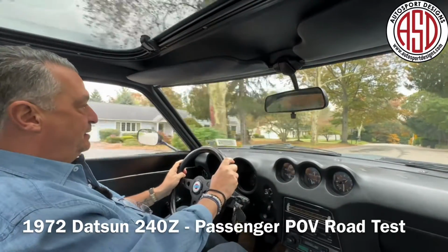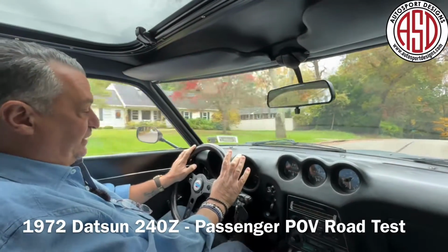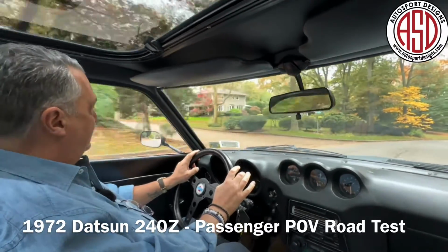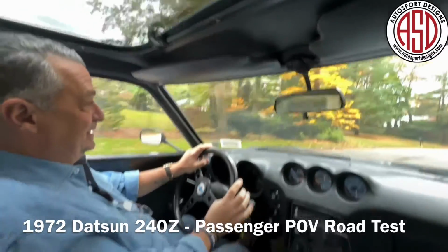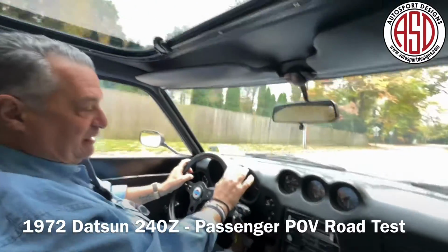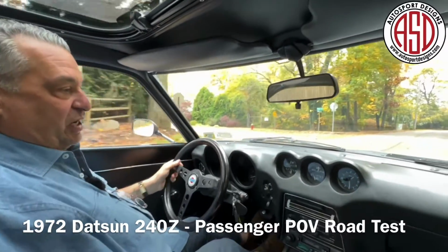It's got a bit of suspension, exhaust. It is really a lot of fun to drive. It was in the previous ownership. I do believe the gentleman also had a Ferrari and has constantly said that he's enjoyed driving this just as much, if not more.